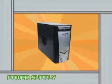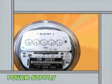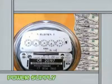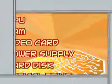A high-end machine can burn up to 800 watts. If you left that machine on 24 hours a day for a year, it might cost $700 just to run it. That's as much as some people spend on a whole machine.